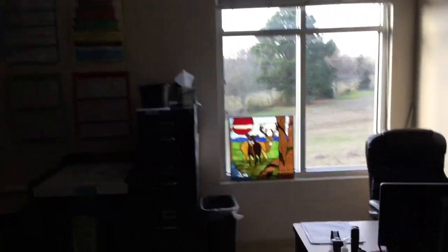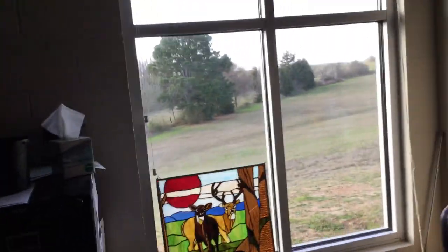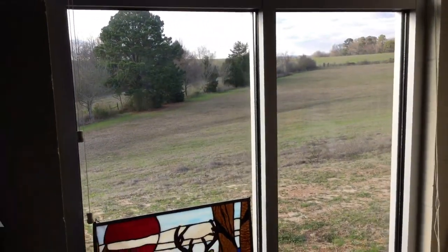It's a standard classroom. All classrooms have windows, which is a very nice feature. Some have better views than others, but all classes have windows. Once again, we see the smart television. And back into the hallway again.